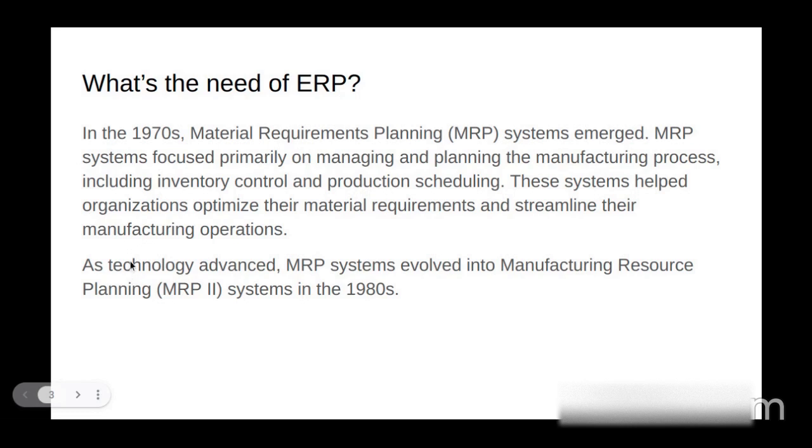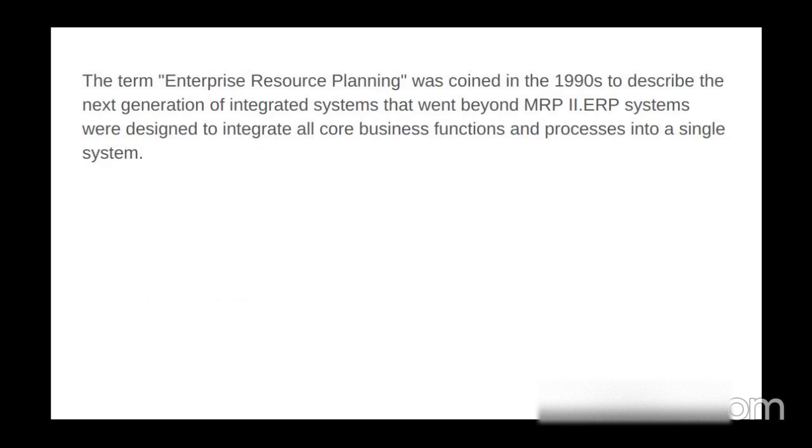So basically, manufacturing involves a lot of steps where you have to know the inventory for each manufacturing item, and based on the manufacturing quantity, you have to plan the inventory level, procurement pipeline, etc. To manage all these processes, MRP was invented in 1970. Then, as technology advanced, the MRP system evolved into manufacturing resource planning, that is MRP2, in the 1980s. The term ERP, Enterprise Resource Planning, was coined in 1990 to describe the next generation of integrated systems that went beyond MRP2. ERP systems were designed to integrate all core business functionalities and processes into a single system.